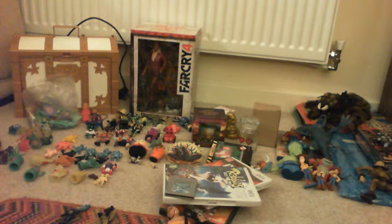The only downside was there's a little bit of light rain out today, so the bottom of this bag was a bit wet, and the little Pokemon Silver was a little bit damp as well. So hopefully that all doesn't affect it too much.